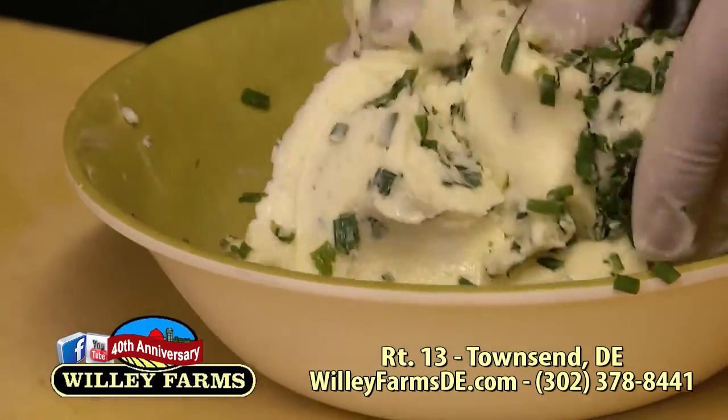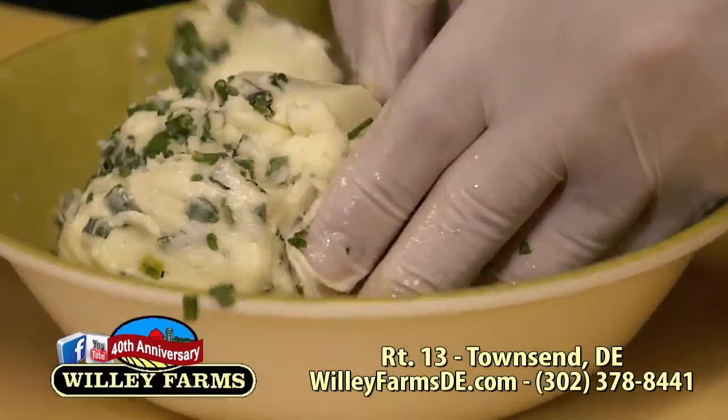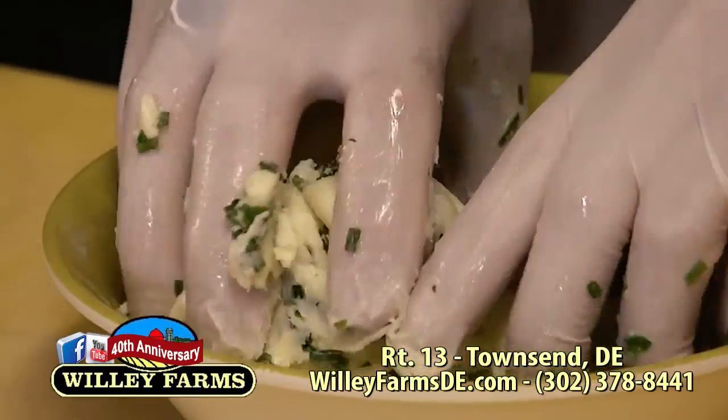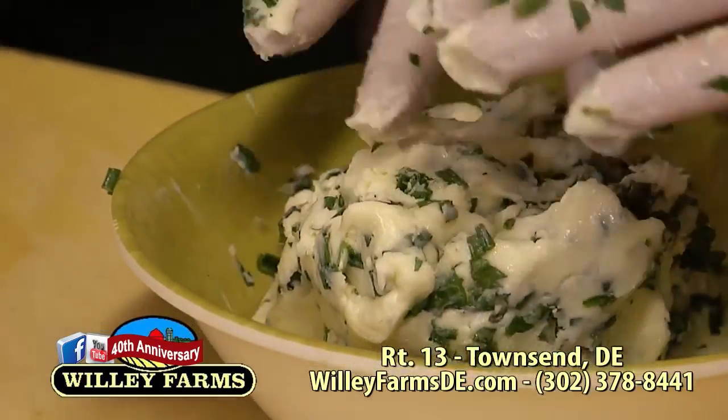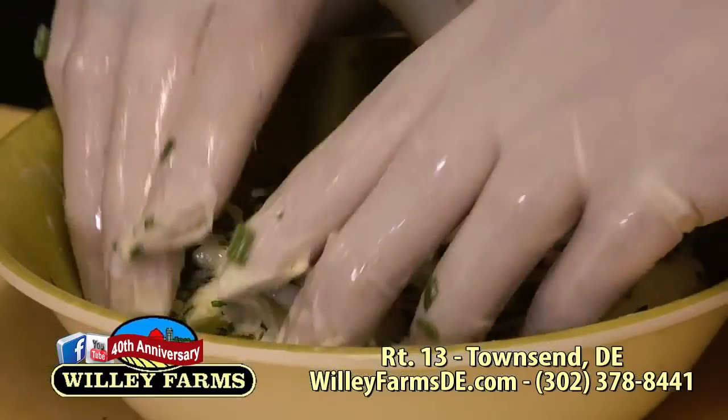All right. It can't be served right away. I like to put it in the freezer for about an hour or so. Right before your guests come, then you can start slicing it into little patties. And I bet you could put a little dollop of this on top of your burger? Yeah. Oh, nice. That would be great. Anything with butter.